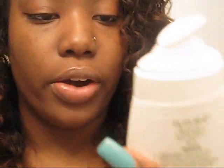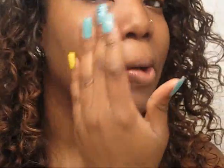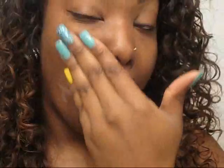When I use my concealer, I prefer using an oil-free moisturizer. I hate this one. It's the Neutrogena oil-free combination skin. I prefer using the L'Oreal Paris Future E. It's pricier than this one right here, but this one works better for my face for some reason. When I put this on, it feels like I still don't have anything on my face. It feels dry. I don't know. It's weird to me. So I don't really like this, but it works if it's hot outside.